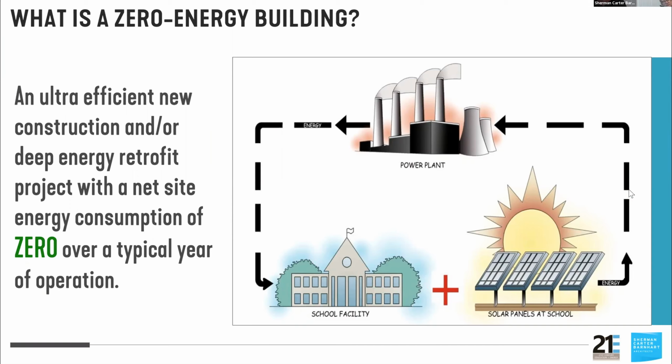So just to get through a couple of the definitions which continue to evolve, what is a zero energy building? And the graph on the right, this is what the kids at the schools in Warren County, saving energy is really part of the curriculum there. And so this is how they explain it. Energy is produced at the power plant. It goes to the school for consumption. The school also generates energy in the form of solar panels, which is put back on the grid for clean green energy for everyone to utilize.